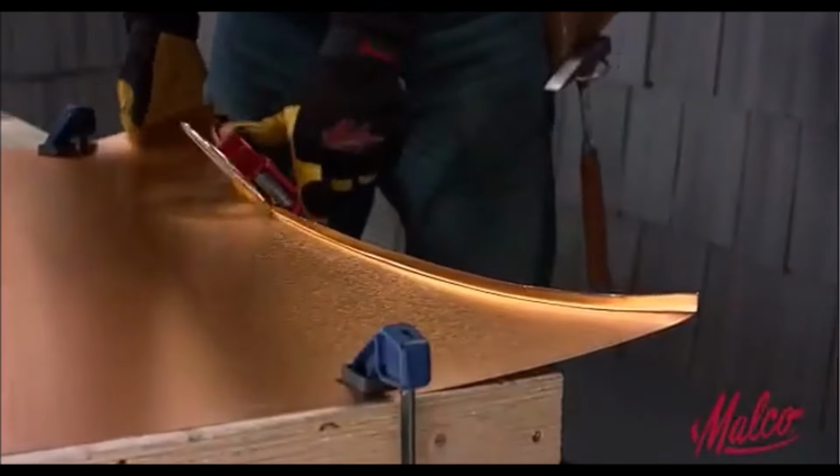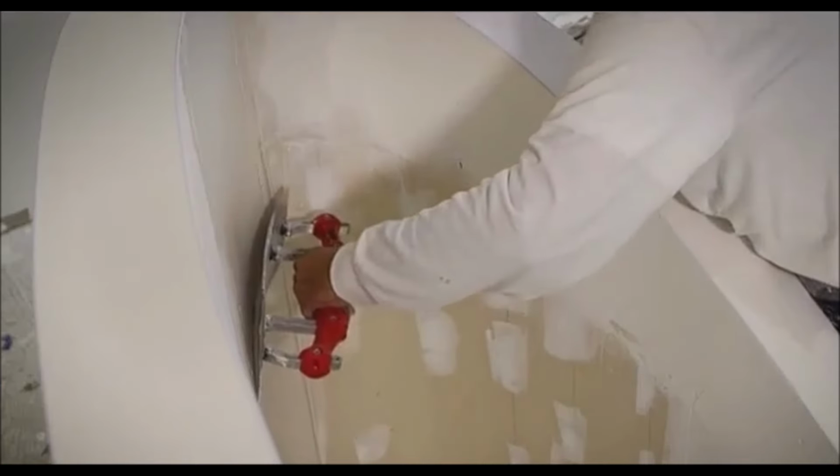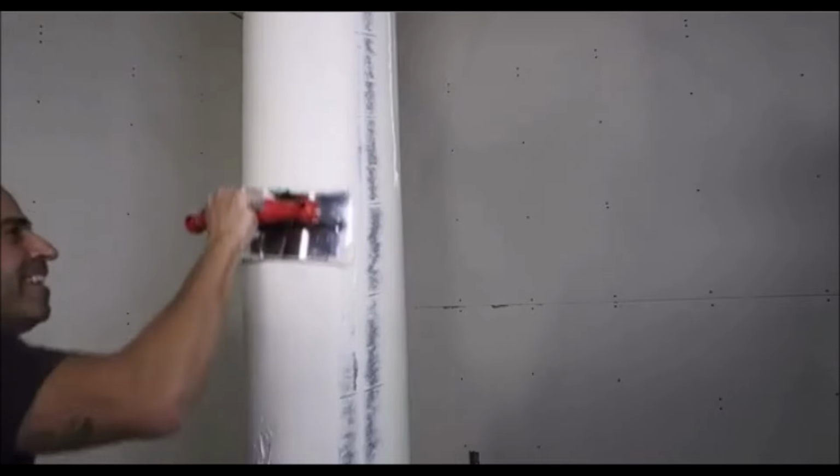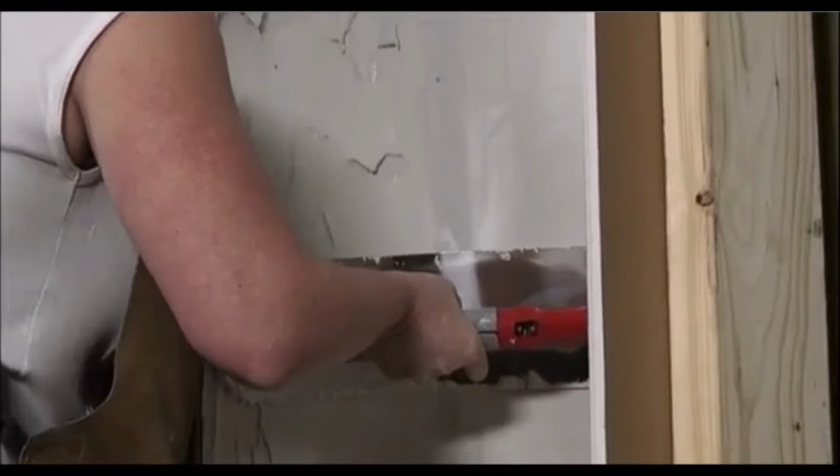We've scoured Amazon and found the top 15 amazing DIY tools that you need right now. These tools are game changers that will make your life so much easier. Let's dive in.